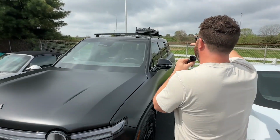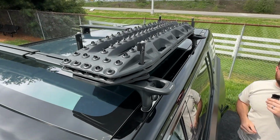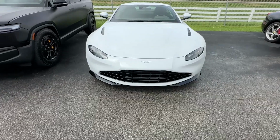Do you think these will ever be used? Do you know what these are? Yeah, to get out when you're stuck. Yeah, if you're in a parking spot too deep at the mall, you throw that, you can get up on the curb. I would hope those actually get used at some point. That'd be pretty sweet. Another Aston, a different model from the other one.